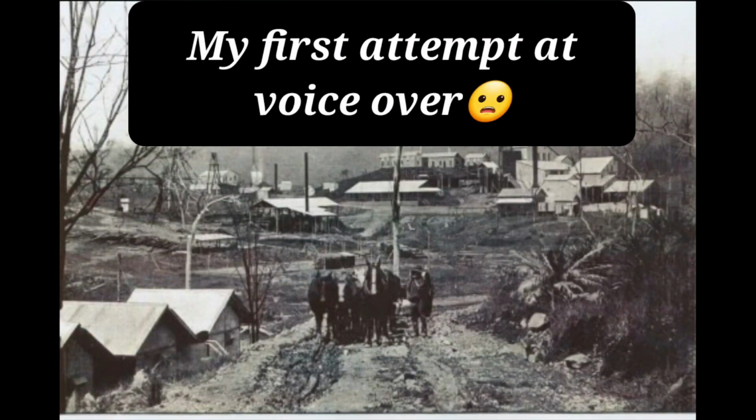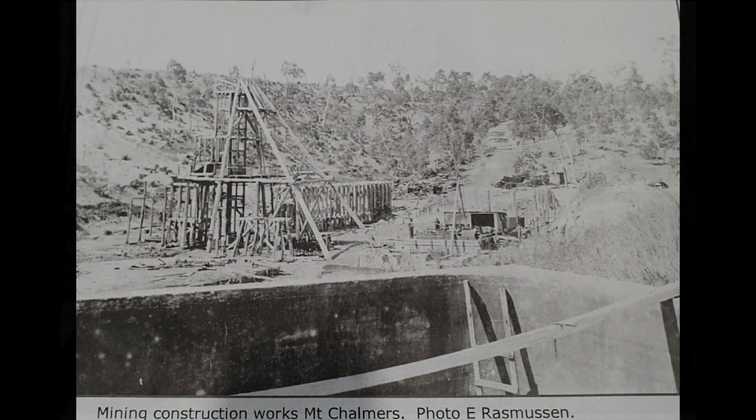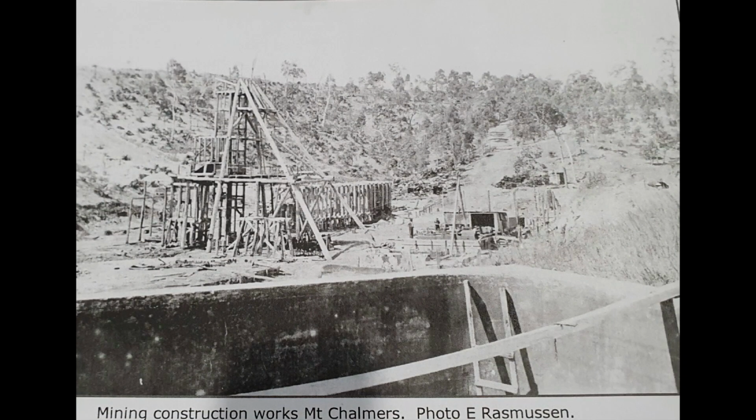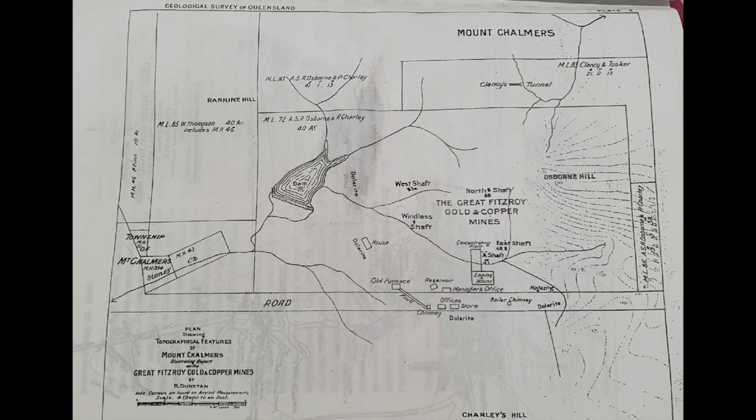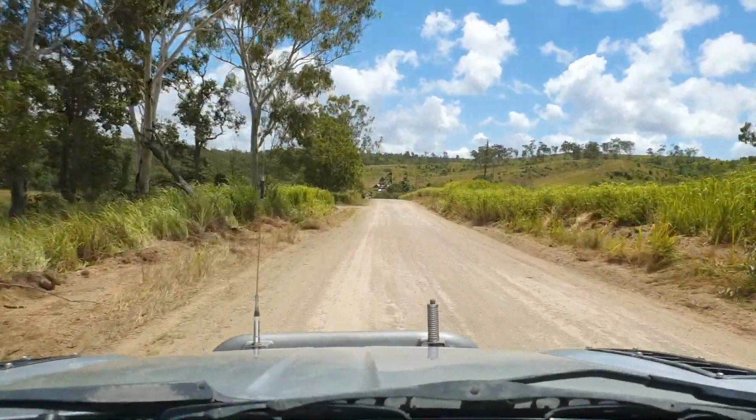Gold had been reported in the ridges around Mount Chalmers as early as 1860. Mr. Chalmers, for whom the mine is named, sank a shaft and set up a battery, which was further developed by the Sydney Syndicate, but the results were disappointing and the mine closed after a few years. The Charlie and Osborne Syndicate worked the mine from 1894 to 1896. At this stage copper was bringing good prices, and the Mount Chalmers Copper Mining Company was set up and operated till 1899.